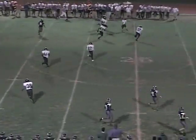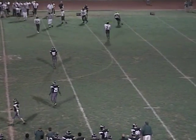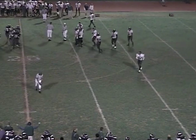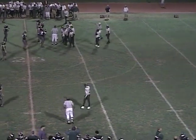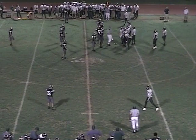Six. Another pass falls incomplete. Pretzel. They're throwing to the fullback, right? Okay, he was outside the tight end, so it's an eight, it's a go route for him. And the tight end hit a five. Right, 24 lead.